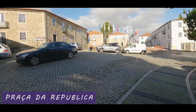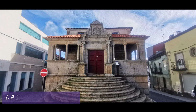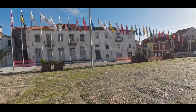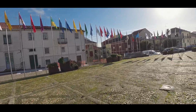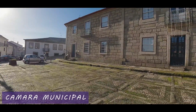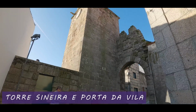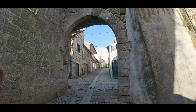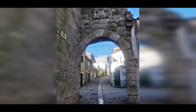rising by narrow streets to the Praça de República, in which on one of the sides we find the Casa dos Britos, a 17th century palace from which only its photogenic facade is preserved. From one of the sides of the town hall, we reach the Porta de Vila, the only door that remains standing from the wall built by Alfonso IX de Leon, and reinforced by a bell tower, the so-called Torre Senaira, which today is one of Sabugal's symbols, and the place where the most significant clock of the city is located.